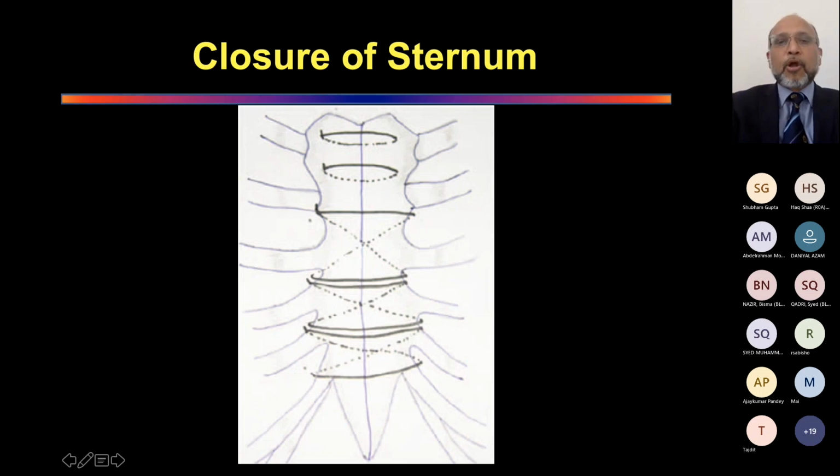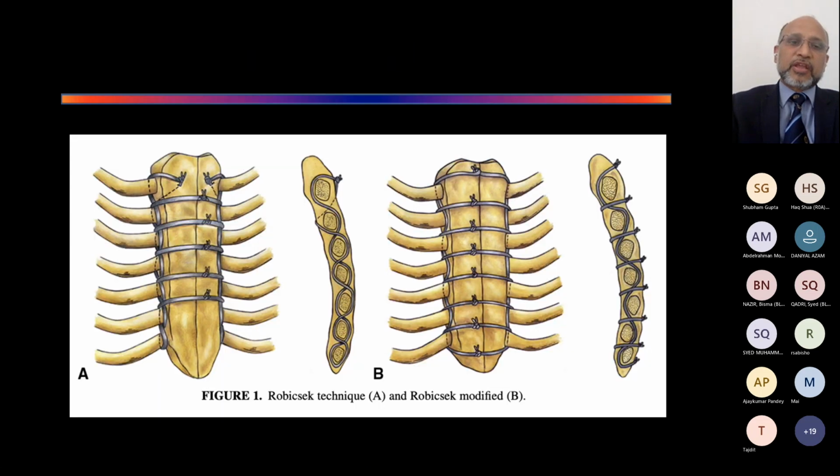So that you get a proper approximation of the bone. You must make sure that the two edges of the bone approximate. It's like putting a splint on a fracture. So you have to make sure that you're splinting the fracture really well and closing the midline really well, okay? Otherwise, you get movement of the two ends of the sternum, and that usually gives rise to infection. So a good approximation is very, very important.